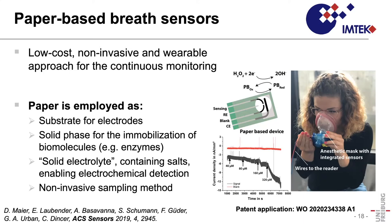But of course, breath is very complex, so it's really difficult to measure under these conditions. Exhaling has another temperature than inhaling, and the humidity is also changing. So we thought, okay, we would like to have a sensing electrode, which is sensitive to our analyte, but also a blank electrode, which is insensitive to the analytes but covers all other environmental effects, coming either from our mouth, while breathing, or from the outside. That was the idea: a sensing and a blank electrode.